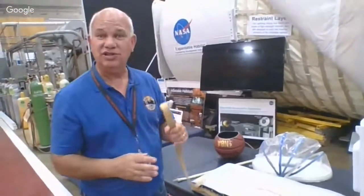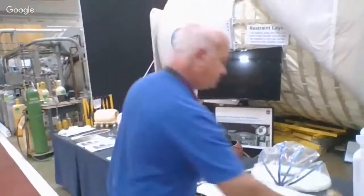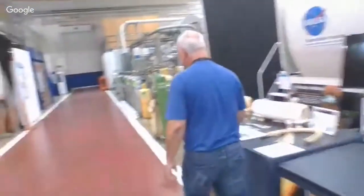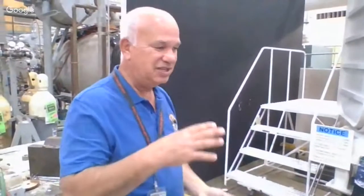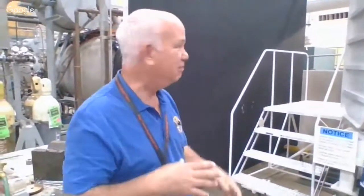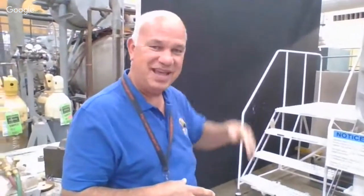So how about if we go inside and see what the habitat looks like? One of the things I always think about is they may have astronauts not as tall. They want the tall people in there. And of course, they may not have completely short people, but I'm sort of vertically challenged, so I don't have to worry about hitting my head.